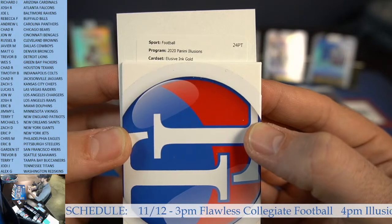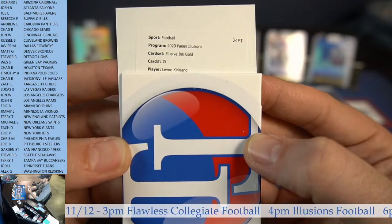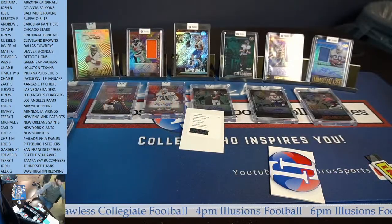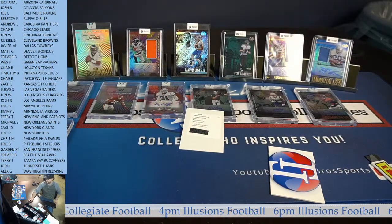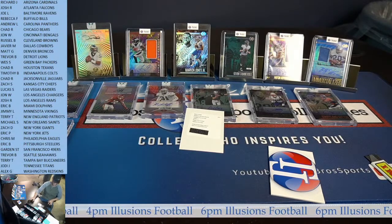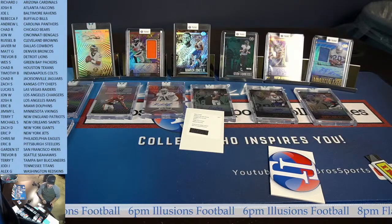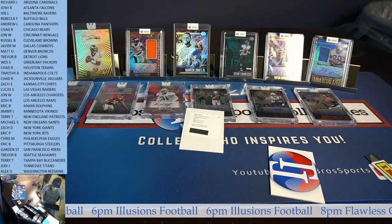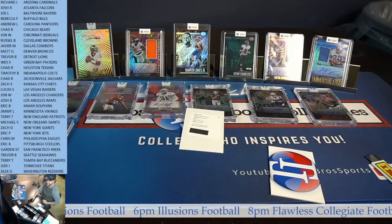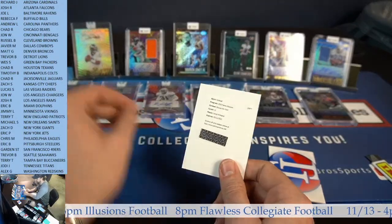Elusive ink gold, usually 25-ish in the set. Levon Kirkland. Oh boy. I don't feel bad for you, Alex. You had a great break, bud. Let's see here. What do we got? That's the first time I've heard his name. And this is it. Steelers. Elusive ink. He must be an old school. Steelers. Eric B. Having a pretty good break as well with the chase.